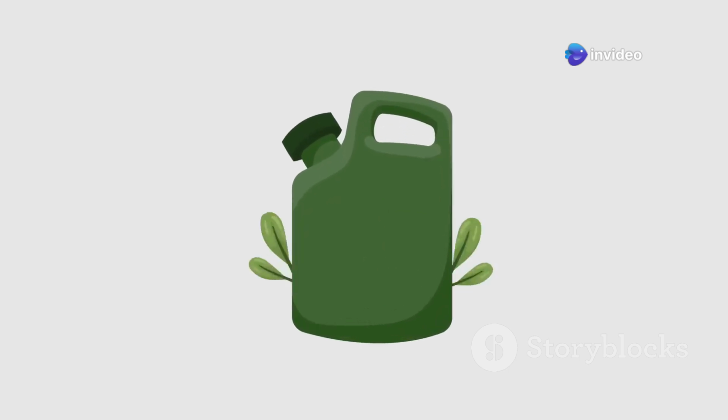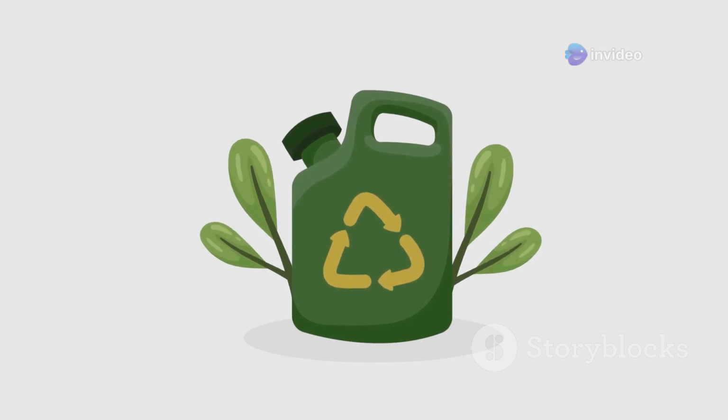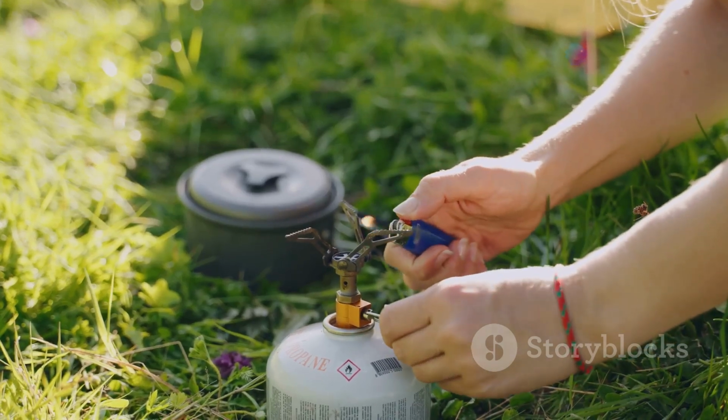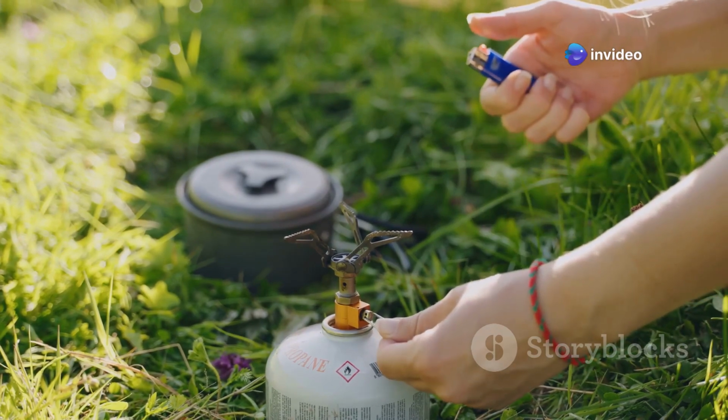Then there's the butane canister, your fuel source. These canisters are readily available and easy to replace, ensuring that you never run out of fuel when you need it the most. Attaching the canister is a breeze. The process is designed to be quick and straightforward so you can get cooking in no time.